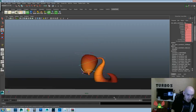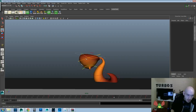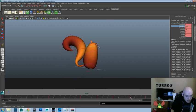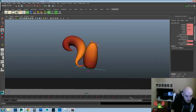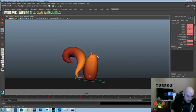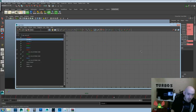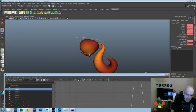One thing I did want to do is zero to translate Y out. Actually, shrink it a little bit more, but not too much because we're getting some deformation there. Translate Y to be almost down. And Window, Animation Editors, Graph Editor, translate Y. I want to raise that up even higher so we can get that tail to pass over.